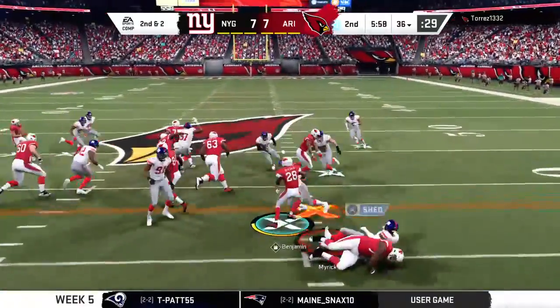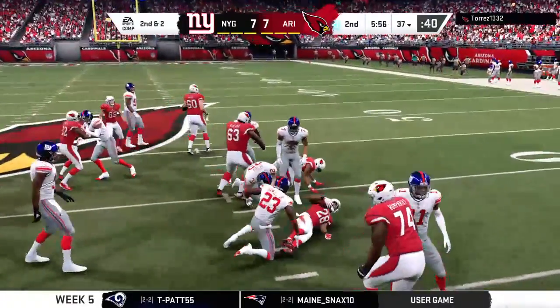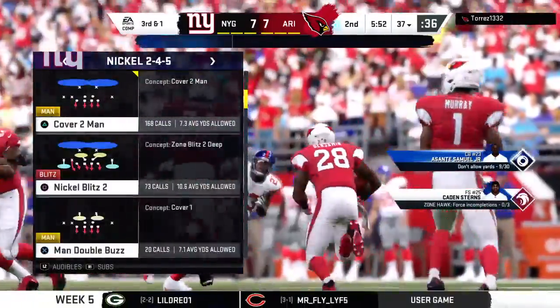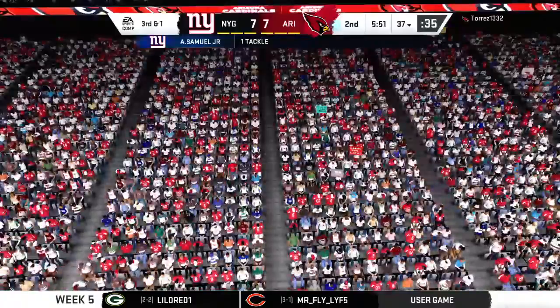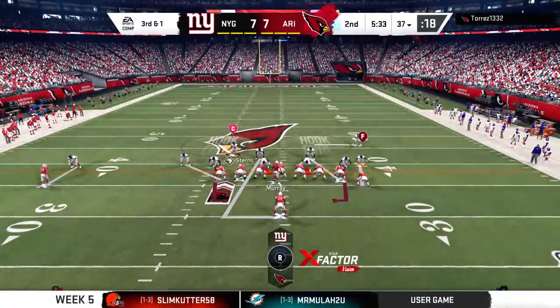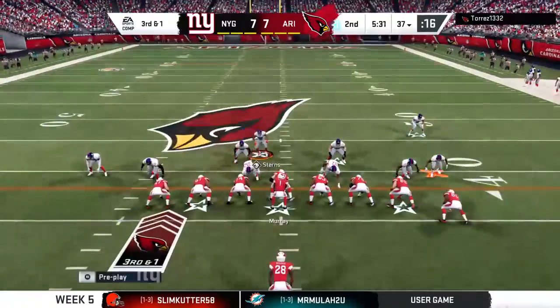On second down, Benjamin. And he'll only get a yard to bring up 3rd and 1. Well, they didn't get a whole lot out of that one, but I think you got to continue to try and run it and try and keep the defense honest. You mean, or else they'll just sit back, dare you to throw it on every down? Yeah, you get your quarterback hit a lot that way, too.